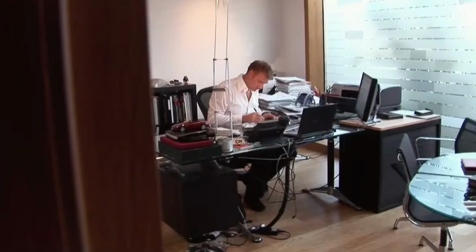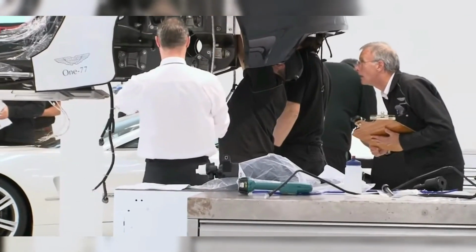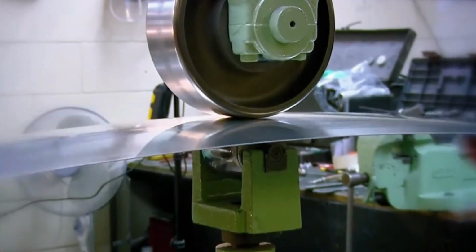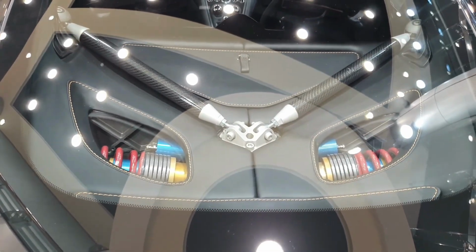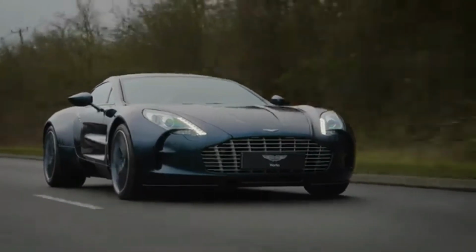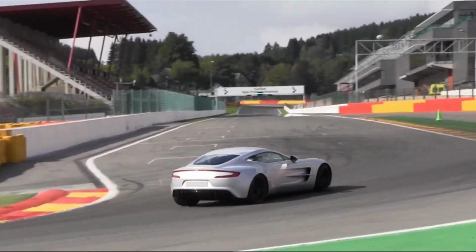Each of the 77 examples is not just a car, but a work of art, a unique combination of advanced engineering and traditional craftsmanship that could never be replicated exactly. From its hand-formed aluminum bodywork to its bespoke interior and magnificent Cosworth-built V12, every aspect of the 177 was designed to exceed expectations. It's also a reminder of the power of automotive ambition.